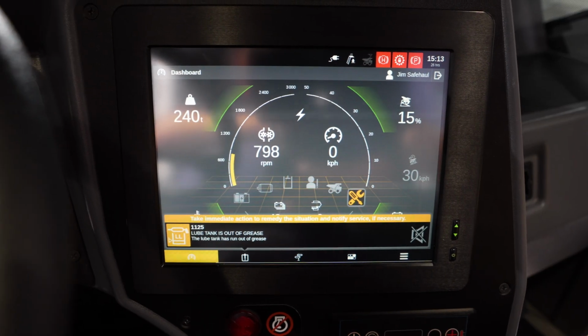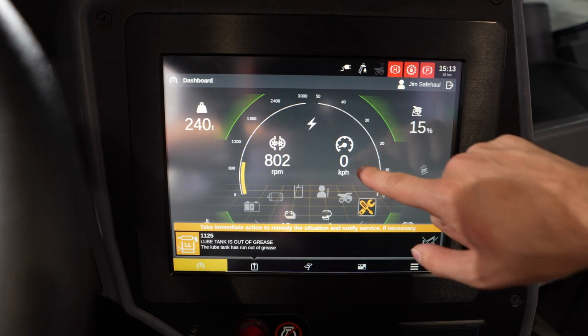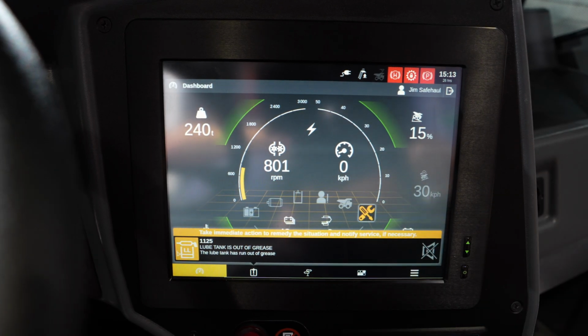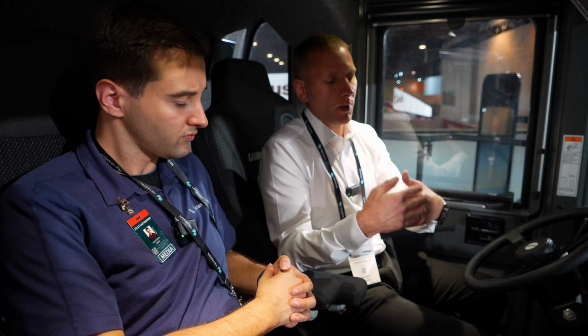Everything that you're used to in your car is in one panel. So I want a warning alarm, I want my tachometer, I want my speedometer, and then in another panel we have the HMI, the human machine interface, which is giving you all the data on the truck. It's giving you fault codes, productivity data, it's telling you what type of grade you're on and what kind of tons you're hauling.